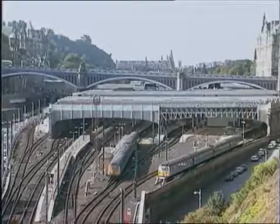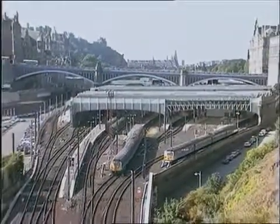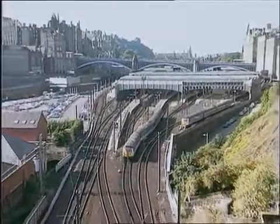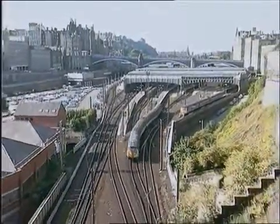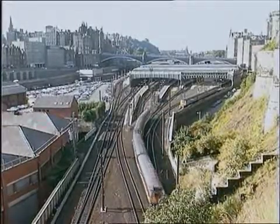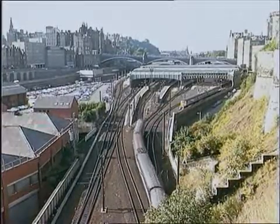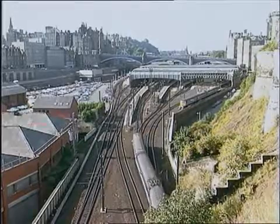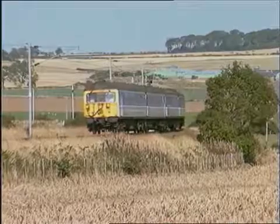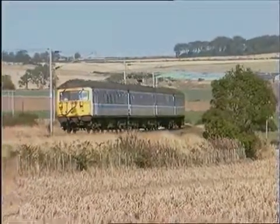Edinburgh has never had much of a suburban rail network. The only local service from the east side of the station runs to North Berwick. Nowadays it's worked by Class 305 electric multiple units handed down from Network South East. North Berwick trains diverge from the East Coast Main Line at Drem Junction, about 18 miles east of Edinburgh.